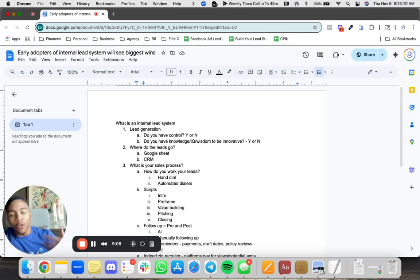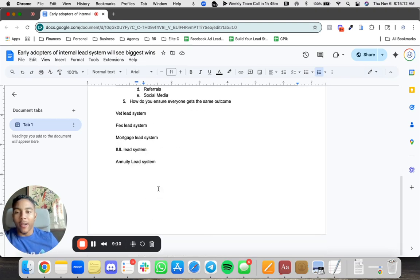Because not everybody wants to do what I'm about to go through in a second, but everybody wants to do that, right? I'm going to write down here: custom lead system. Not everybody wants to do the traditional route. They don't want to do vets or final expense or niche. They want to create their own lane based off of desires. I'm just going to be leveraging life insurance to do that, right?